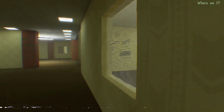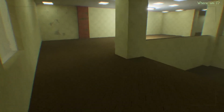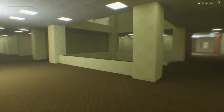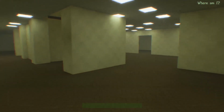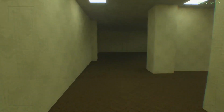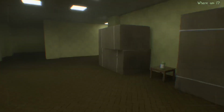Ooh, there's something over there. Huh. Can I go through this? Is that just a reflective... What? Oh, yeah. That's like a weird reflective surface. Okay, so there is a sprint. Does that mean something is gonna be chasing me? I hope not. I don't want to get chased by something.